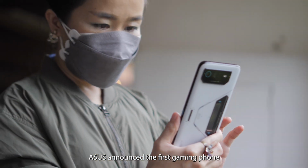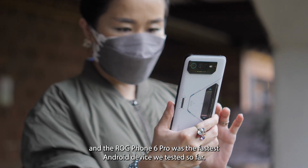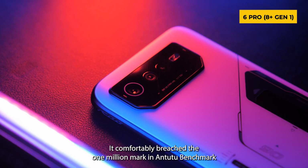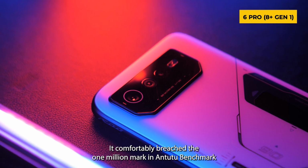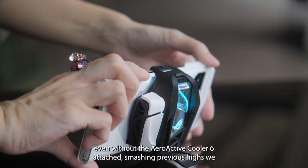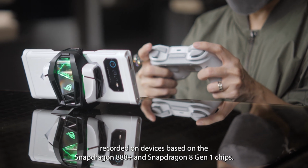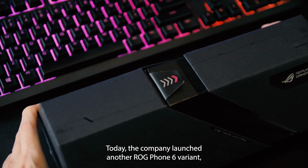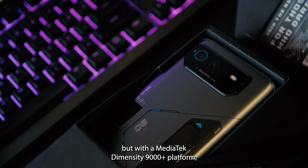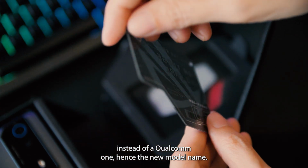ASUS announced the first gaming phone powered by Qualcomm's industry-leading Snapdragon 8 Plus Gen 1 chipset, and the ROG Phone 6 Pro was the fastest Android device we've tested so far. It comfortably breached the 1 million mark in AnTuTu benchmark even without the Aeroactive Cooler 6 attached, smashing previous highs we recorded on devices based on the Snapdragon 888 Plus and Snapdragon 8 Gen 1 chips. Today, the company launched another ROG Phone 6 variant, but with a MediaTek Dimensity 9000 Plus platform instead of a Qualcomm one, hence the new model name.